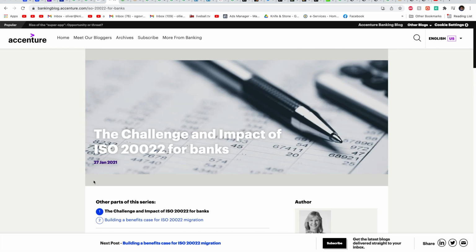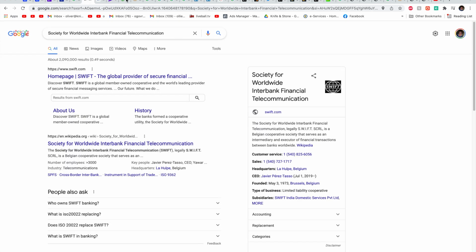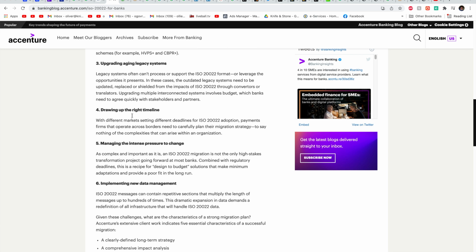Oh, this is just pretty much talking about the challenges it's going to be to transfer, because all the banks use Swift right now. Pretty much all the banks in the world use Swift. And they're talking about how it's going to be hard to transfer, but it's going to be needed. It's going to have to be done because, I mean, have you ever tried sending a wire transfer internationally? The average is $45, and it's going to take 1 to 5 business days to do.